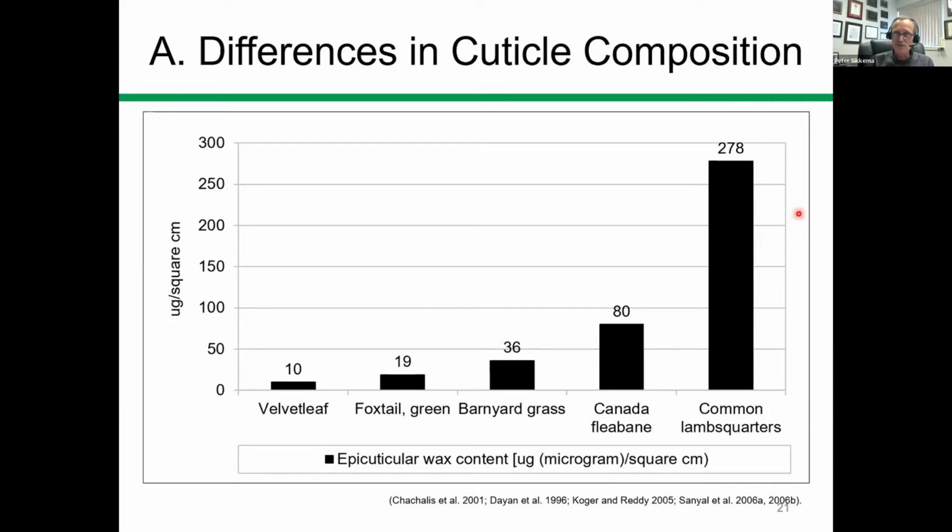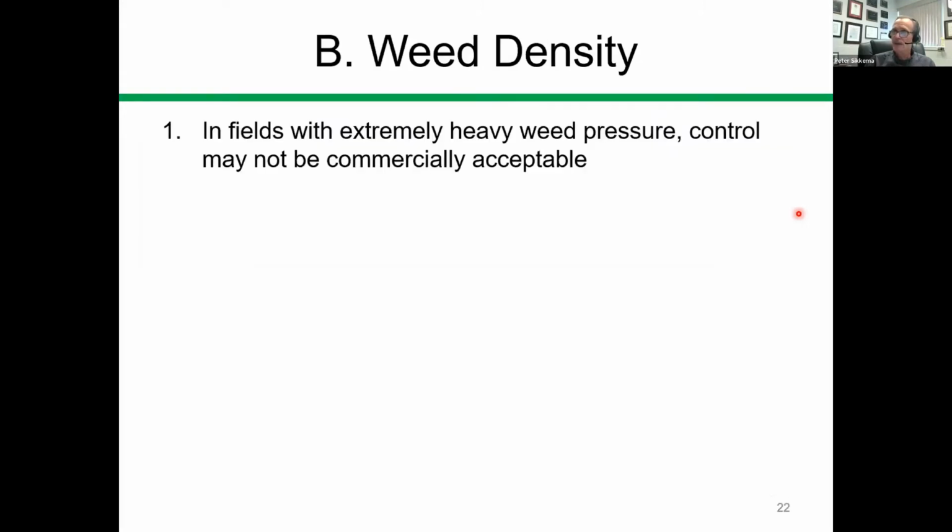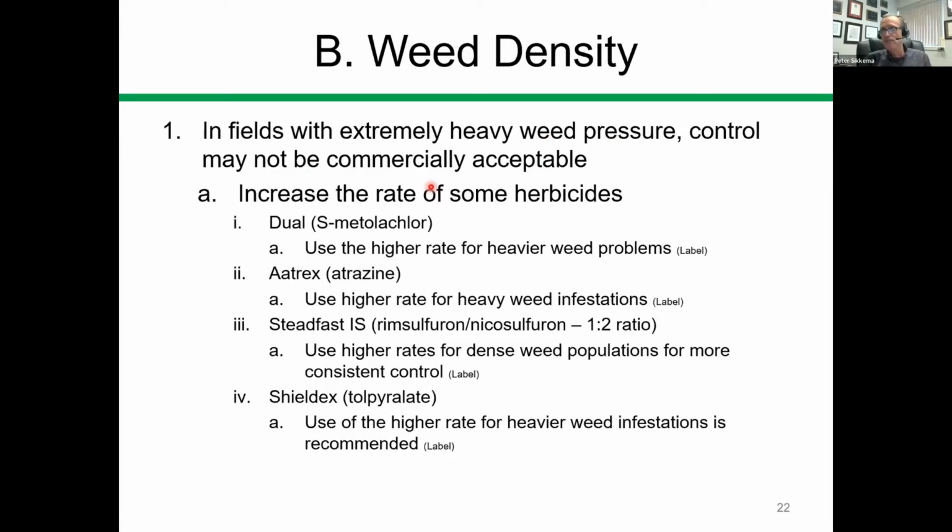It's hard for the herbicide to cross that waxy layer and get into the living portion of the plant. The next thing we'll talk about is weed density. In fields with extremely heavy weed pressure, control may not be commercially acceptable. And many of the herbicide manufacturers know this.